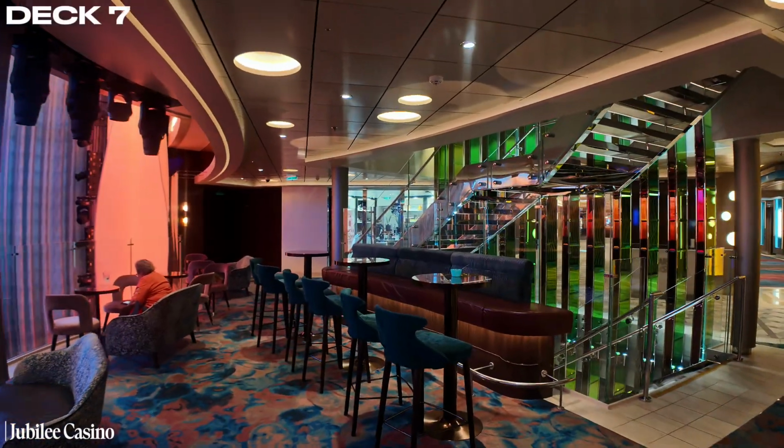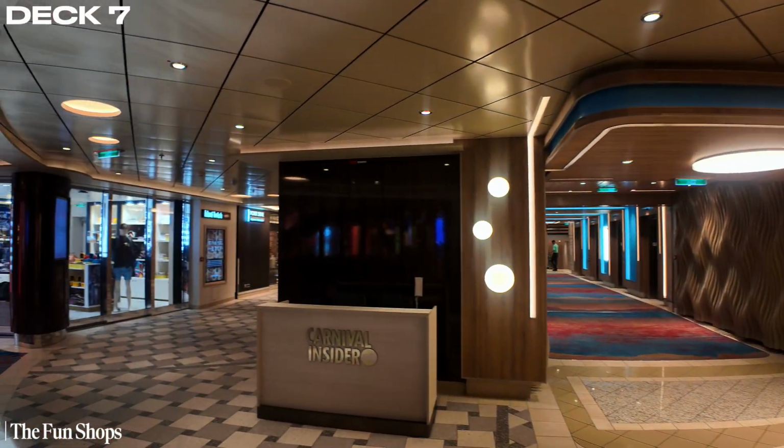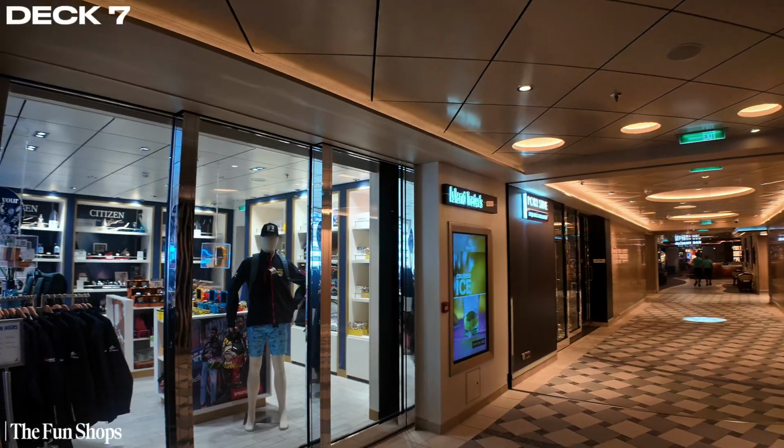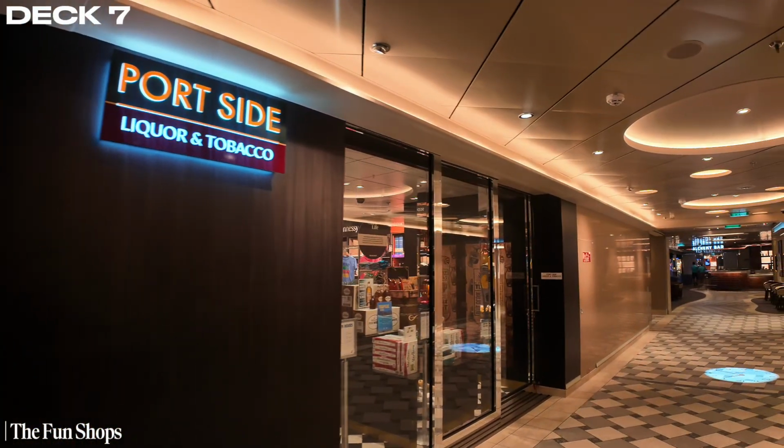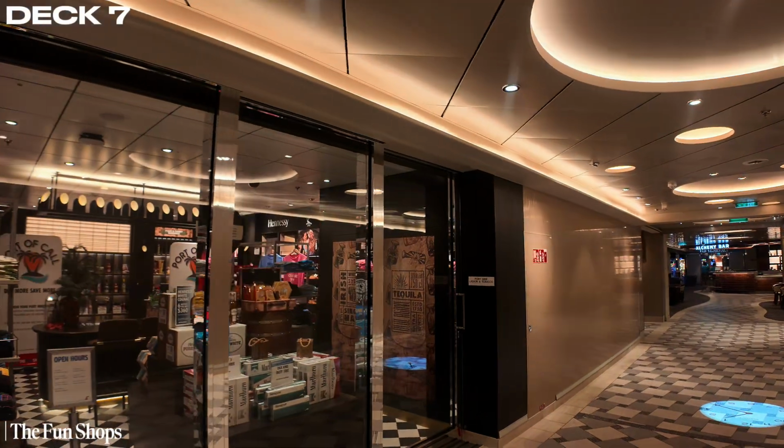Now, we've also got a few more fun shops tucked in on this level. So just in case you didn't spend enough on deck 6, you can look around here on deck 7, see anything you want, check it out. There are lots of shops up here as well.